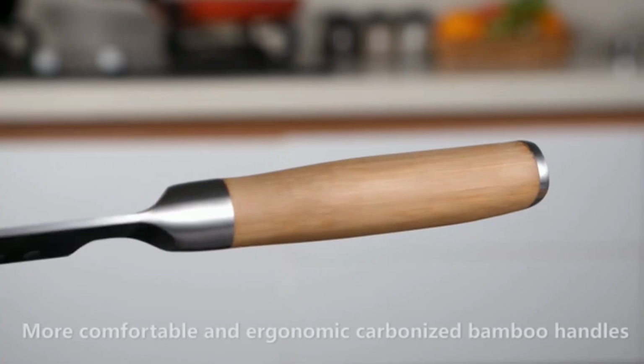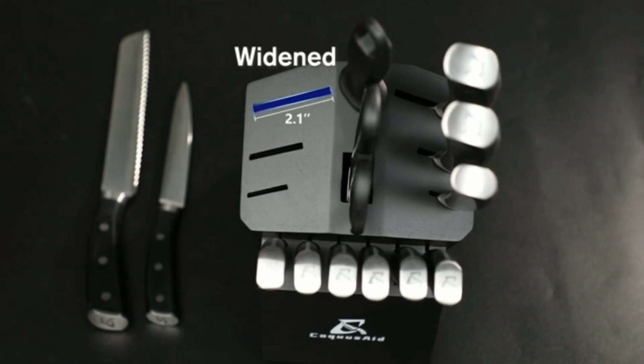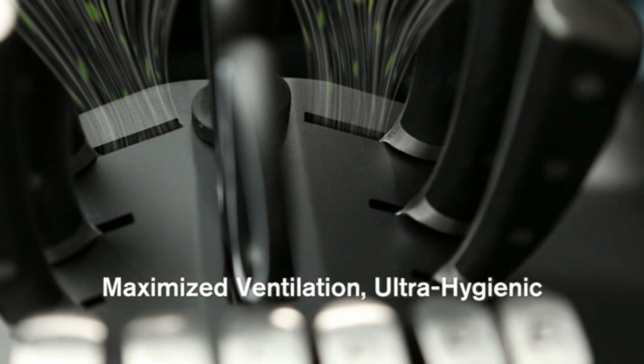Lifetime warranty. Every knife set is backed by rigorous quality inspection. We provide a lifetime warranty for every customer, ensuring superior customer service and peace of mind with every purchase.